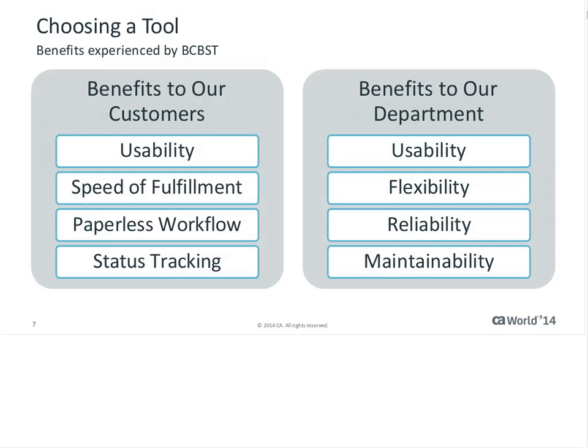Some of the benefits to our customers and to our department are listed here as the usability and speed of fulfillment for our customers. The usability coming specifically from this shopping cart design that our customers find very familiar. And the speed of fulfillment, it no longer takes 6 hours for a server to be built. And that was a minimum 6 hours. With process automation and a fully automated process, the time it takes to build a server today can be as little as 40 minutes.